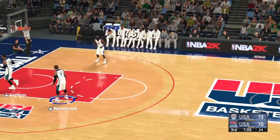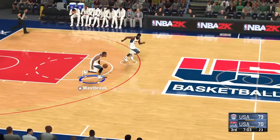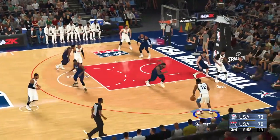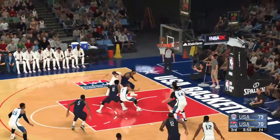Irving's got his 4th assist in this one. They're on target from the start of the half. I mean, they're moving well. They're getting some good shots. Now, that makes them 3 for 4 from the field since halftime.